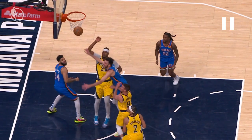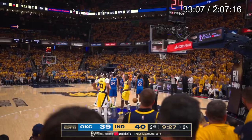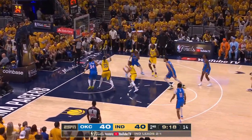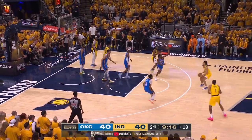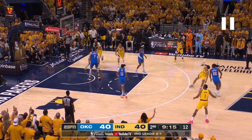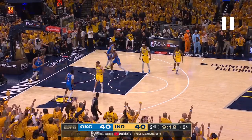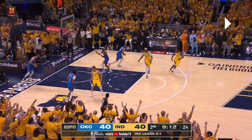So, we got 33-42. Notice right here, Shepard gets fouled shooting this 3. That is not a simple little bit of contact after release. That completely affects the follow through. It's foul in the air. It's just a foul.